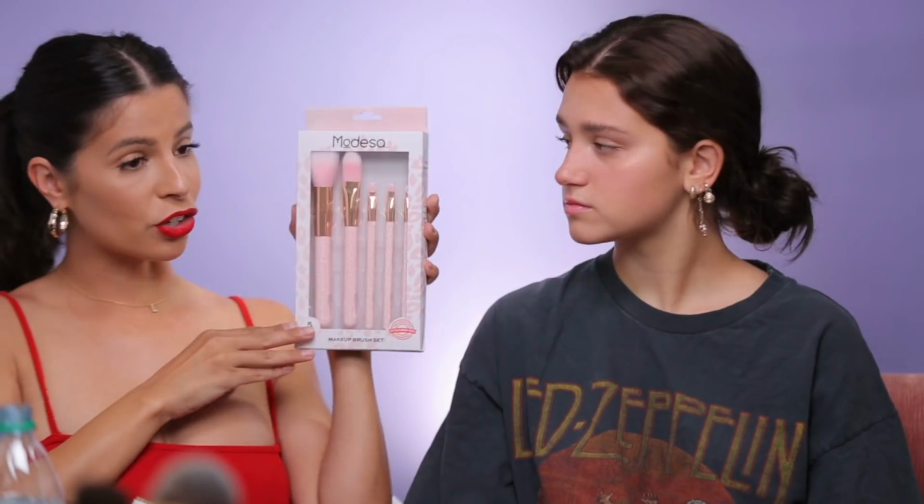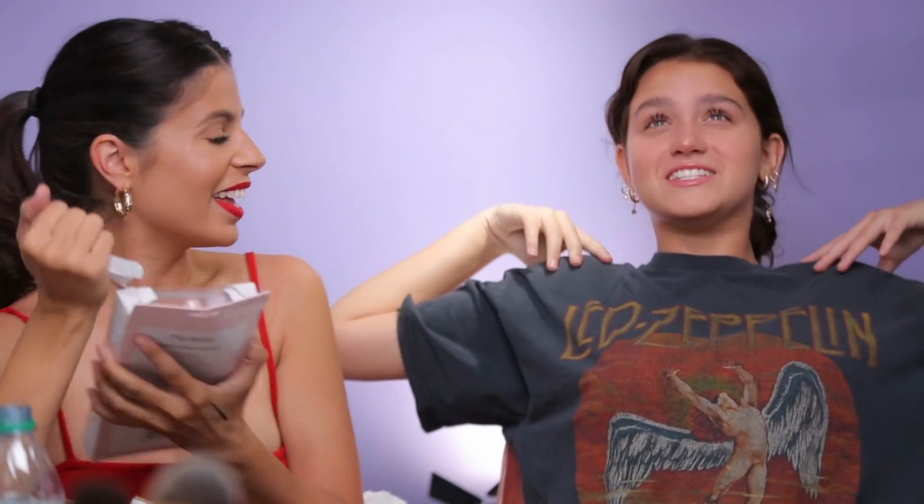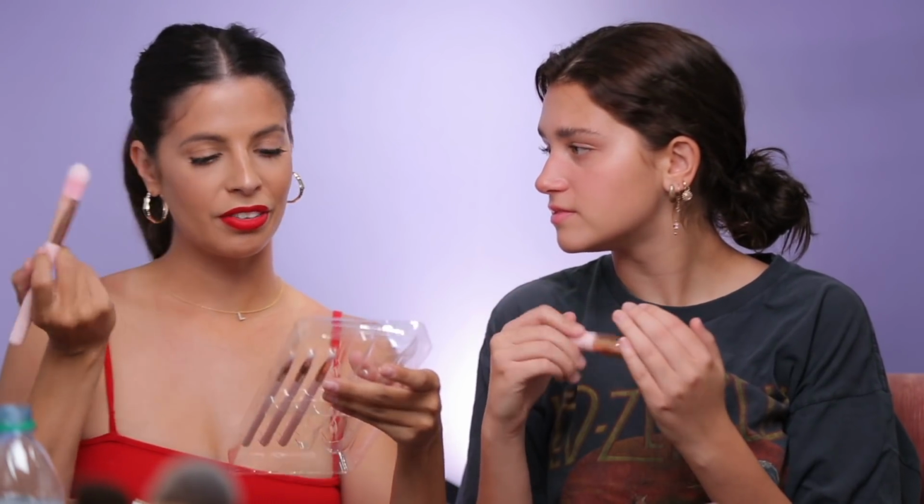The next thing I got, which I have not seen this brand at the Dollar Tree, is a full brush kit, and it looks really cute. Look how cute. They're pink cheetah. Let's open them up. Girl, still yawning! I'm still yawning. I was hoping you guys wouldn't notice. Girl. Let me try one out. Let me see. They're not bad. Oh, they feel really soft.